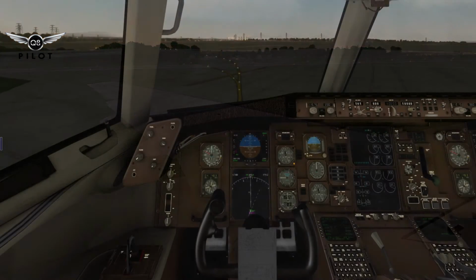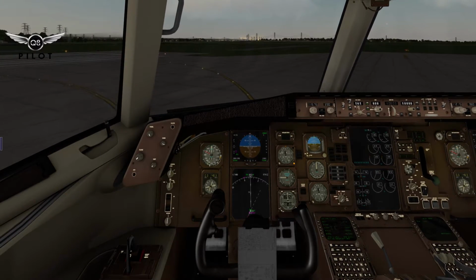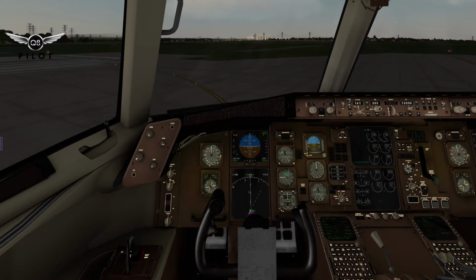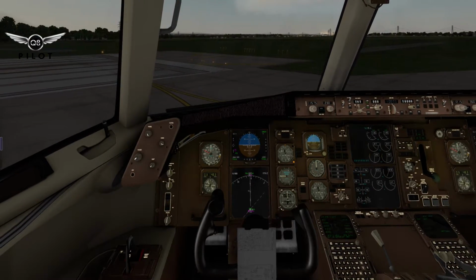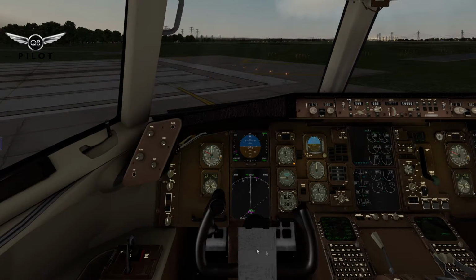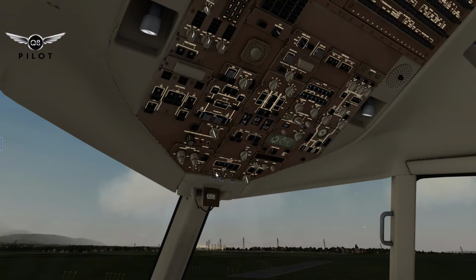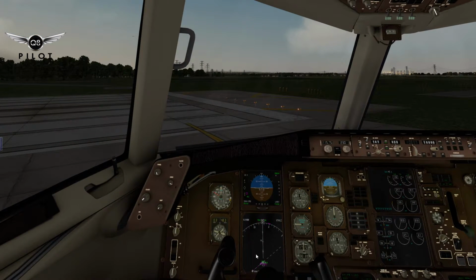686. Okay, folks, so we are close to runway 23, where we're going to be basically departing. So let's go ahead and set the parking brake, and let's turn our landing lights on, taxi lights can go off, and we're good to go. Release the parking brake.